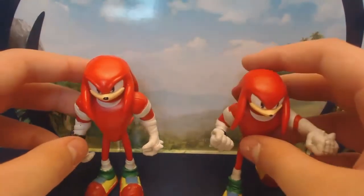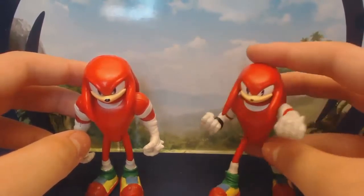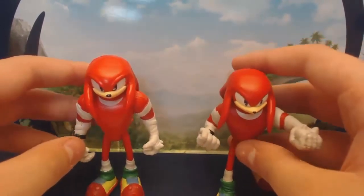So yeah, nothing to talk about. This one's just like new molds of the arms and legs and the head. So yeah.